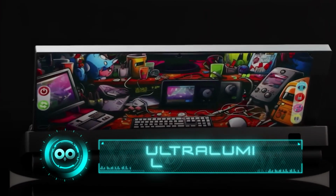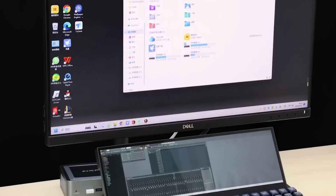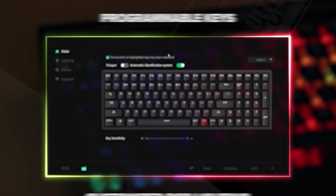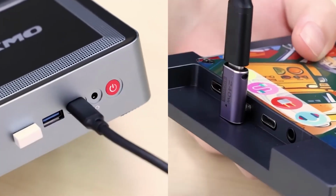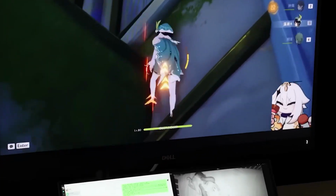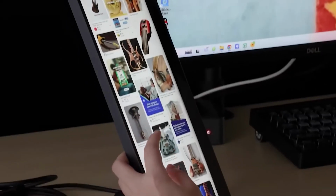Check out the LumiDeck, a keyboard like no other, featuring a detachable 14-inch touchscreen. This plug-and-play marvel supports Type-C and mini HDMI video inputs, compatible with both iOS and Android devices. With programmable software, customization is at your fingertips, allowing you to tailor it to your needs, connect to 2 devices simultaneously, and enjoy scrolling through pictures just like on your smartphone.